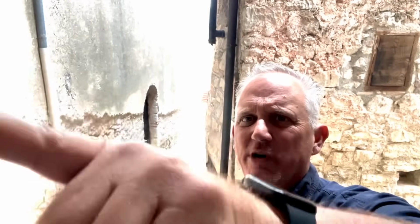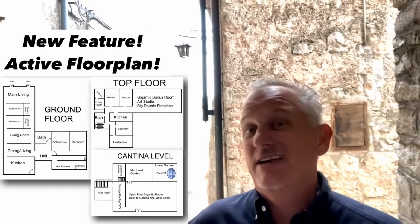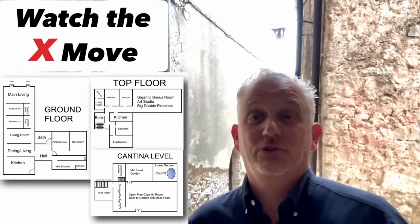So we're going to take a quick look around. I'm going to explain what we're going to go see, and let's get this tour started. Okay guys, so now we're at the palace, and if you went down these steps all the way to where the sunshine gets bright, this is all part of the palace wall. All the way down, 15,000 square feet for an asking price of 329,000 euros.